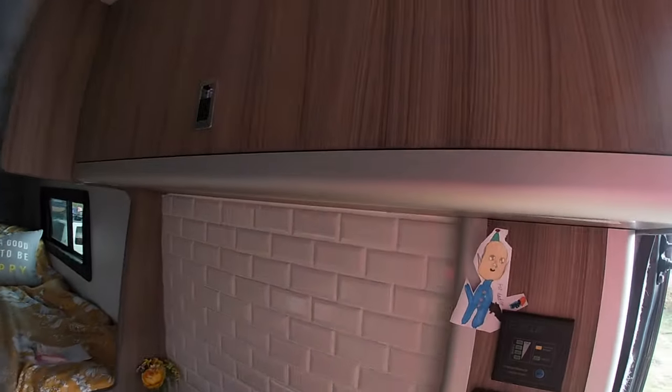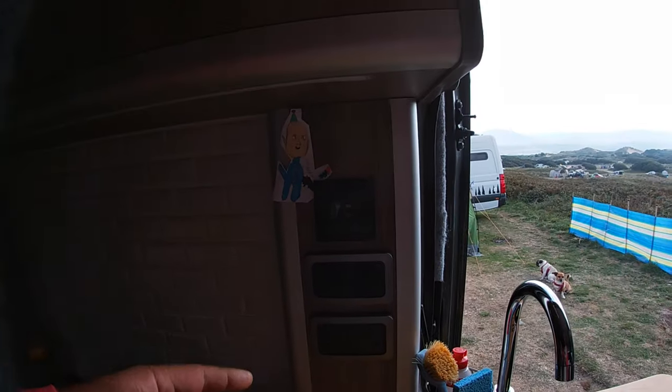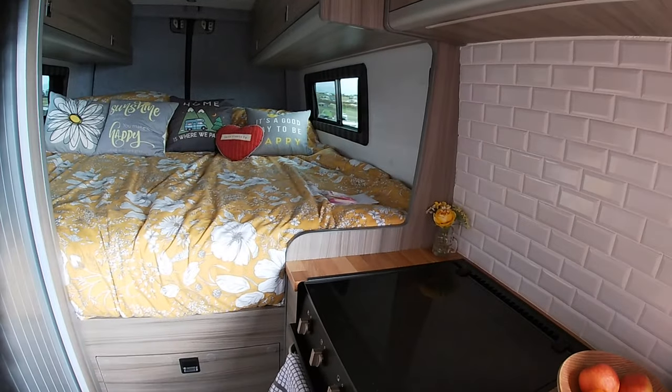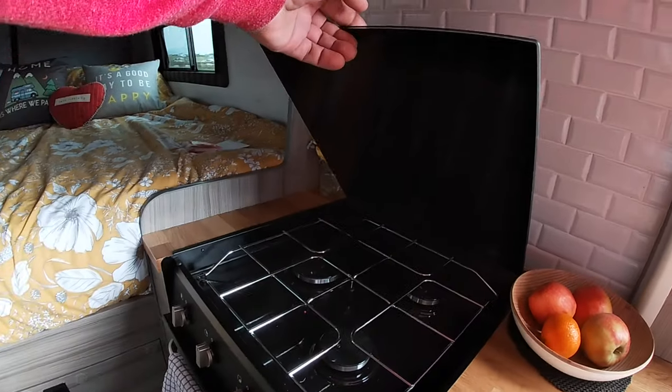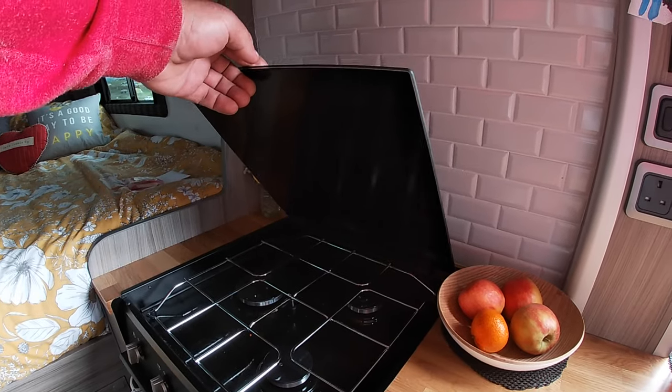Lovely tiles, nice splashback. All his controls dotted everywhere. Yeah. And it's the Thetford Triple X oven, I take it. Yeah. It's a little bit dirty, we've not washed it since Lisa was cooking last night.